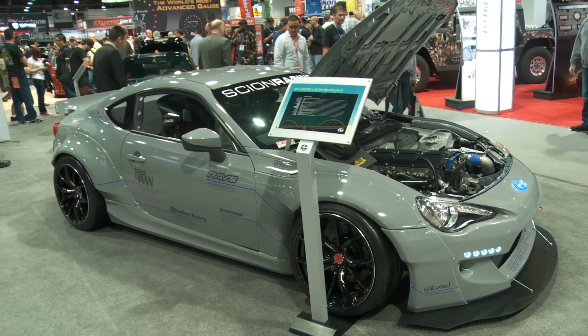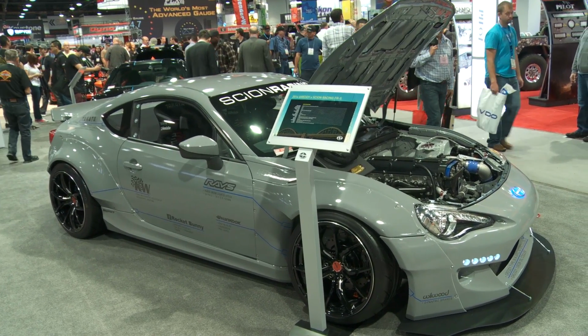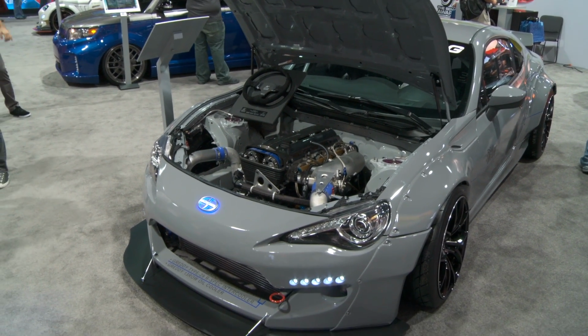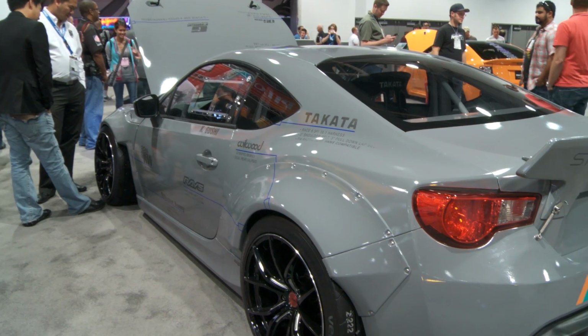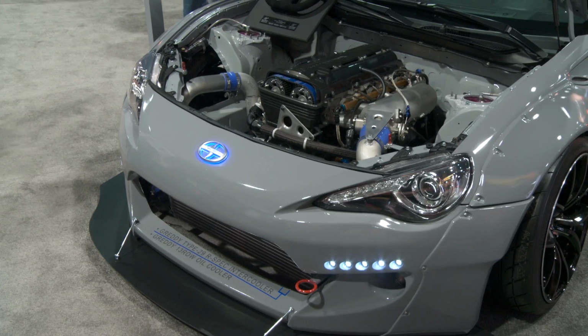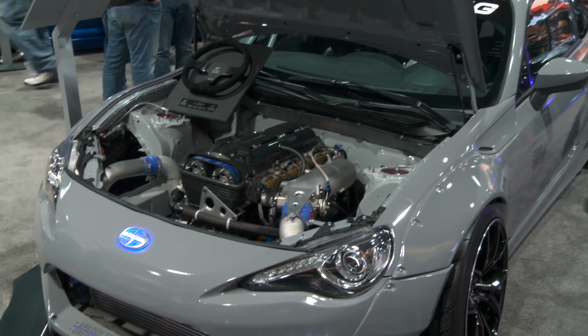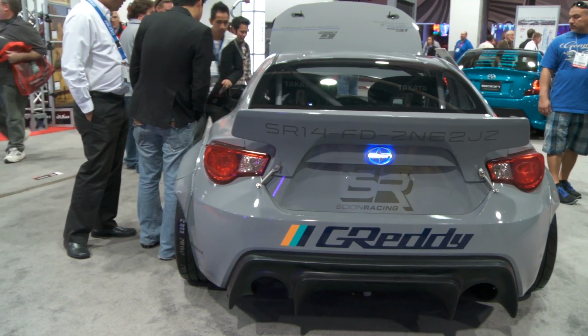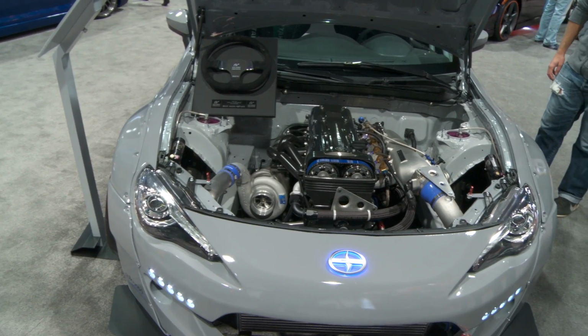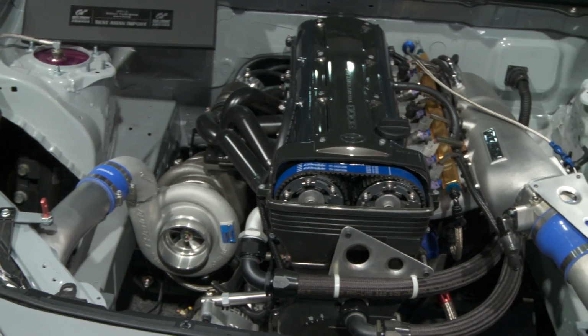Beautiful car. Yeah. So this one won the Gran Turismo Award for the hottest Japan JDM category. We saw this car at Scion's SEMA preview party, and we had no idea that this car is coming out. Oh, really? So Grady built this kind of on the DL. It's supposed to be Ken Gushi's, maybe not his official replacement car for Formula D, but it's going to be promoted as his new race car for 2014.